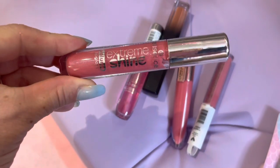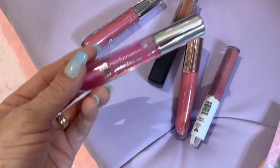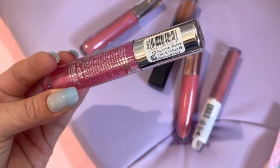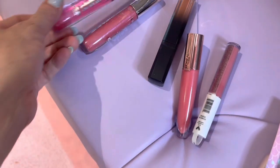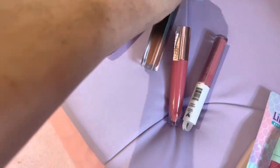Candy Shop. So beautiful. It has little sparkles in it. And then this one is just a clear gloss, but it's Summer Punch. Really pretty. I think that's a new one too. And then I got this Profusion.